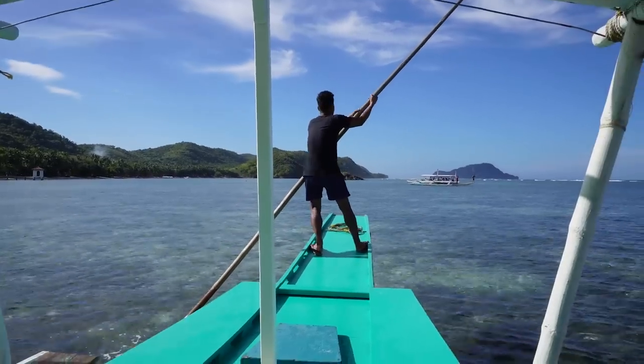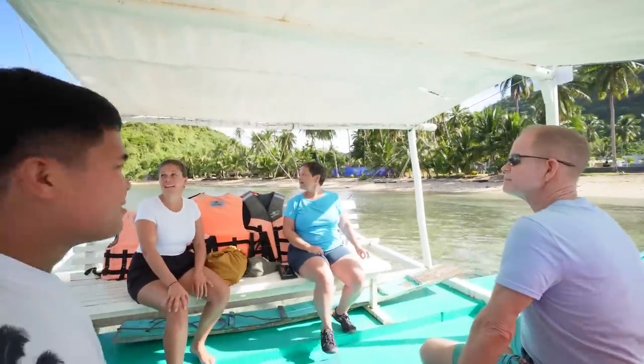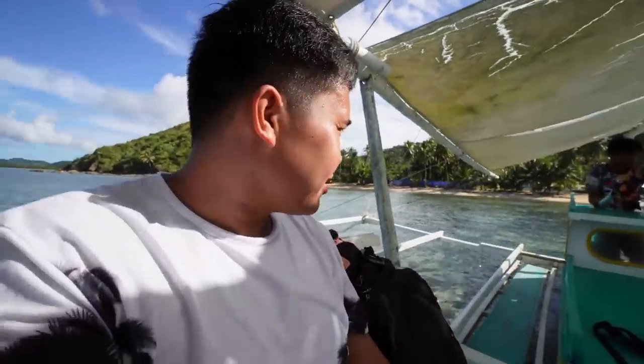Really cool way to see the water. It's so open and you have like a 360 view of everything. Yeah, you're right, that's kind of cool. I've actually never seen a boat like this. This is actually really cool.